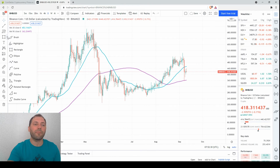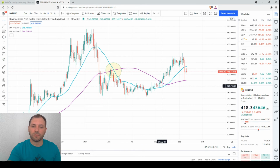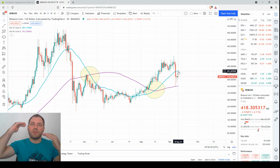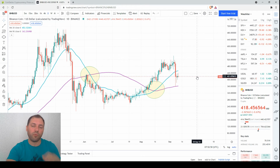Here we had a bearish moving average crossover. Then it was cancelled by the bullish one. So here we have a bullish moving average crossover. Also, because of this, the 30-day moving average is above the 90-day moving average. So we have a small bullish signal.